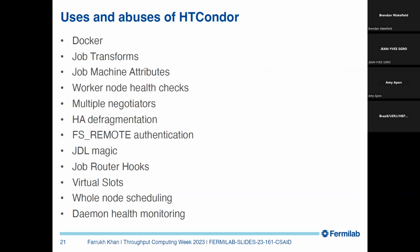Whole node scheduling, you can schedule nodes as a whole. We talked about P slots already. Todd mentioned them. Virtual slots, you can lie to Condor. You can tell it you have more CPUs. Job router hooks, if you don't like what the Condor job router is doing, you can write your own hook and Condor will just invoke it when it's routing the job, and you can do a lot of things with that job as well.